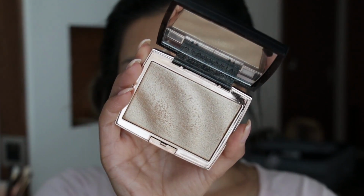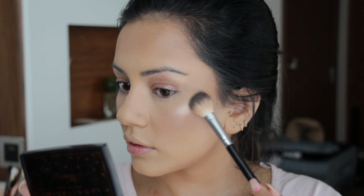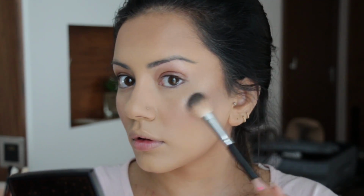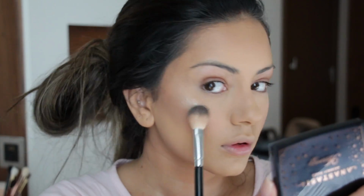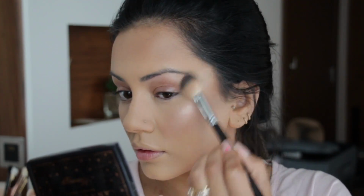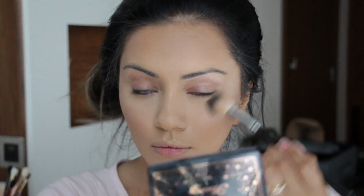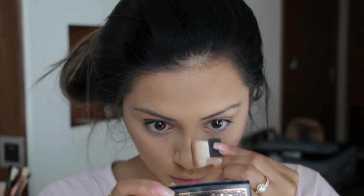For highlighter, I use the Anastasia and Amrezy collab highlighter. As you can see, it is so intense. I always forget how intense it is, and I always try and make sure I don't put too much on my cheekbones, but I just love the tone of this. It's really nice and not too gold, not too silver.